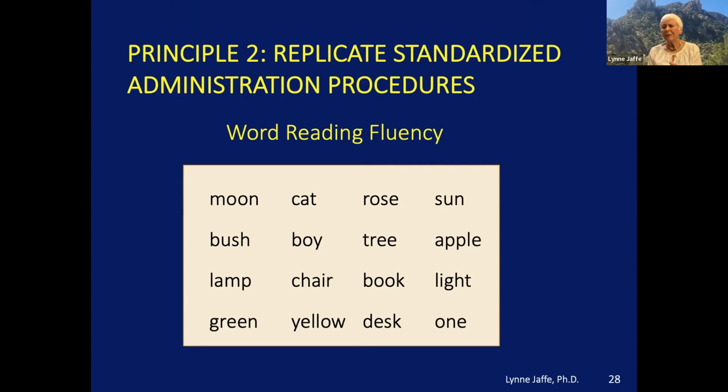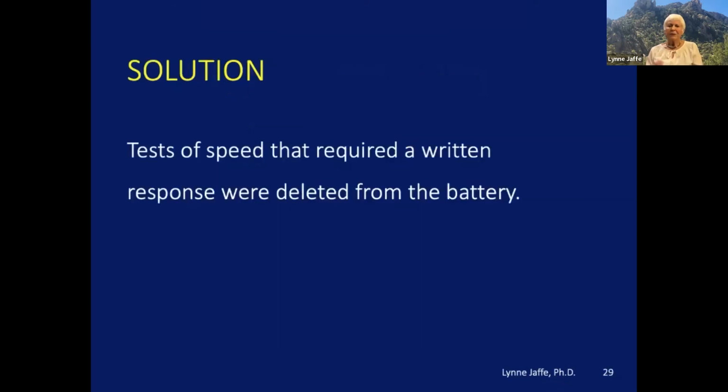And they might have to go back and reread the words again, and that means moving their hands rather than just their eyes. And this is a speed test. How many of these can you do in, I think it's 3 minutes. So again, there was a standardized administration procedure that really was unfair if we translated this into Braille. So this test and the previous test were just deleted. There was no way to give them fairly. So tests of speed that required a written response were just deleted from the battery.